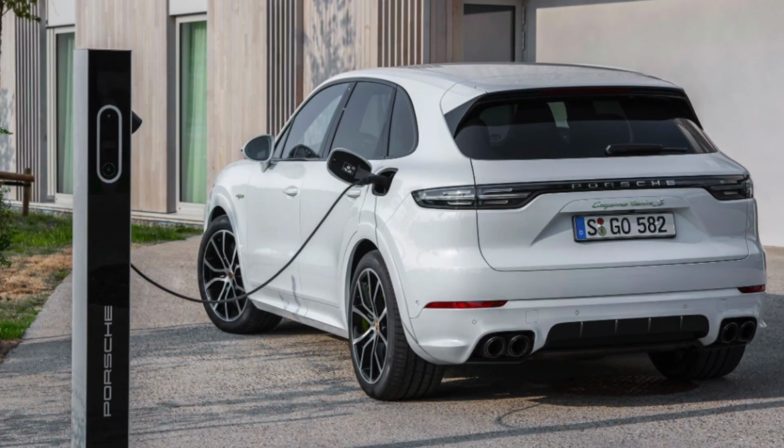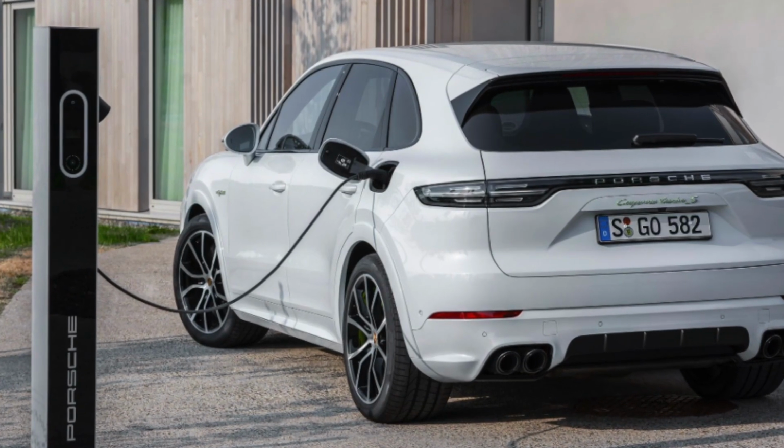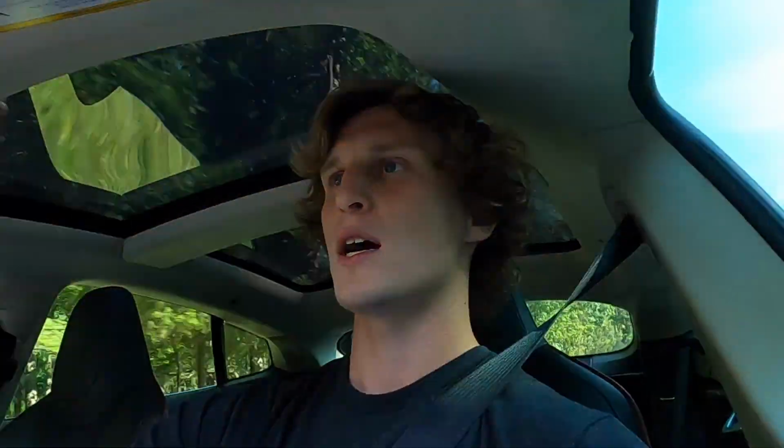So the charge port, the electric charger, is on the rear driver side, and then the gas tank fill-up is on the rear passenger side. So that is interesting. Whereas the Taycan, they put the chargers on the front of the car, by the front wheel well, on both sides, which is interesting. Whereas the E-Hybrid's charger is on the rear driver side. I don't know, it's interesting. You'd think they'd stick to the same charge port placing, kind of like how Tesla does it. That way, every single car pulls into the superchargers the same way.